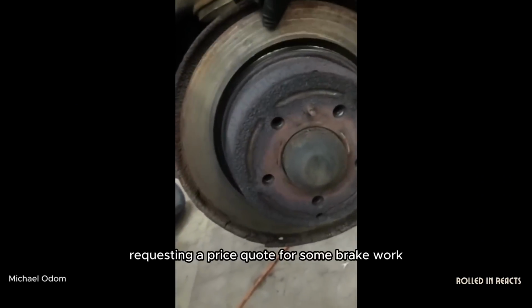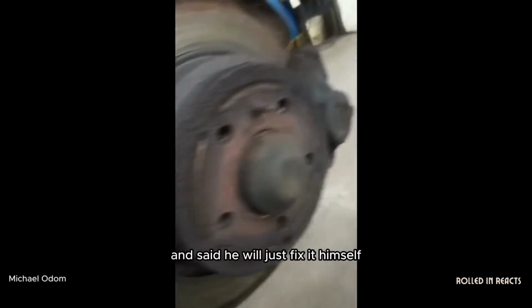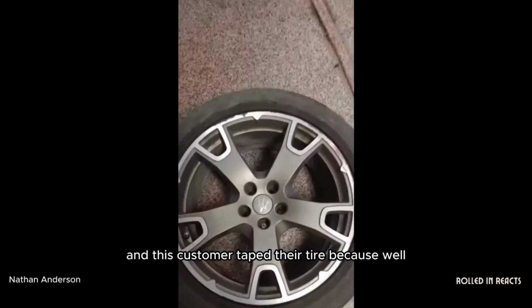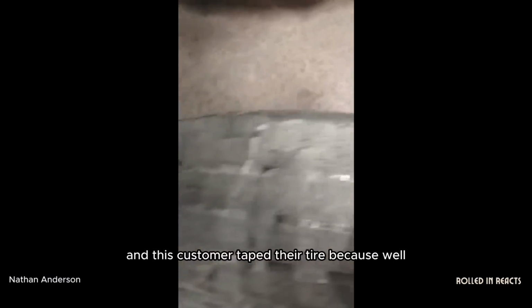I'm not sure swaying sway bars are actually a good thing. Customer came in requesting a price quote for some brake work. He later refused all repairs and said he will just fix it himself with a YouTube tutorial. And this customer taped their tire because, well, it was leaking.